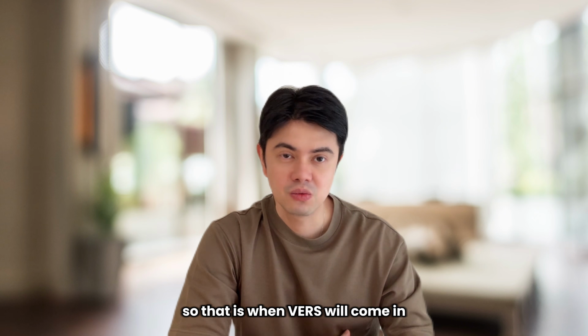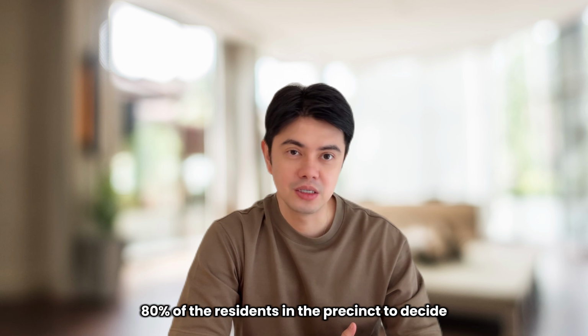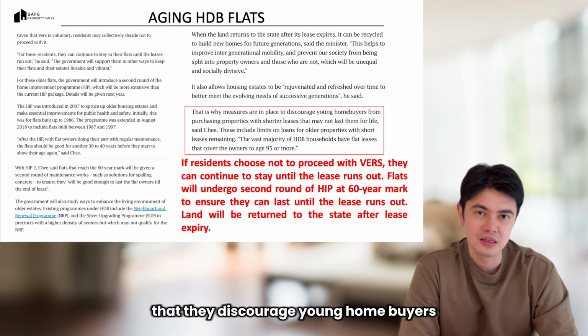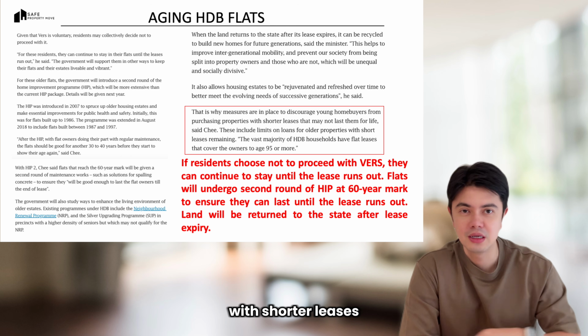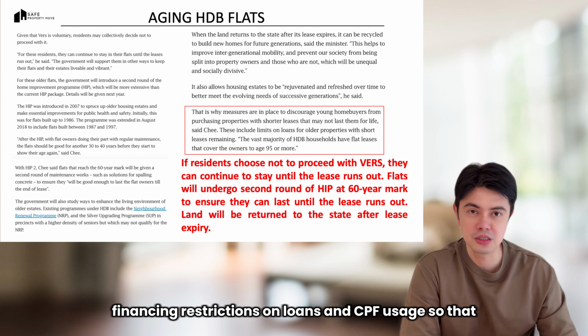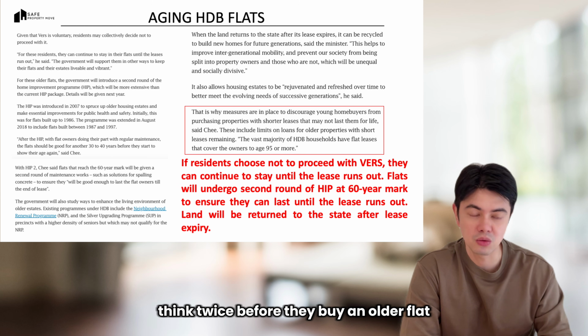So that is when VERS will come in, because VERS will require at least 80% of the residents in the precinct to decide. And then, these flats also have to reach a minimum age of 70 years old. And the minister also re-emphasized that they discourage young home buyers from purchasing older properties with shorter leases, as these properties will not last them for life. So they have continued to put in place financing restrictions on loans and CPF usage, so that young buyers will at least think twice before they buy an older flat.